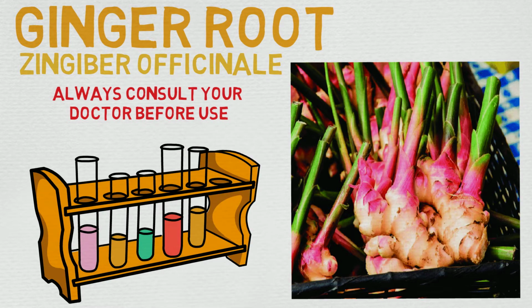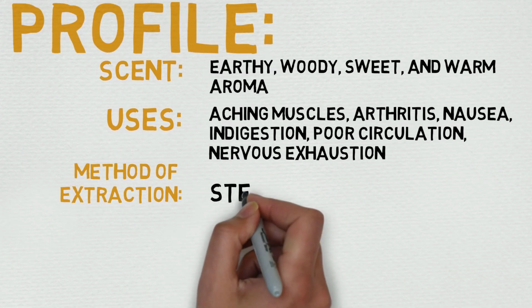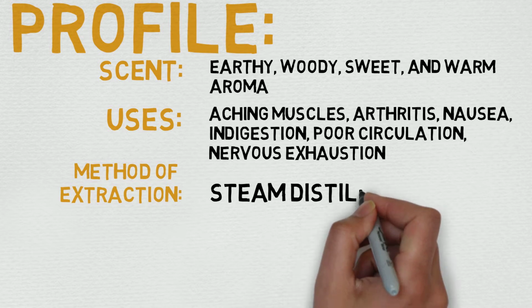Now that I'm actually thinking about it, I don't know how popular the essential oil is. I know there have been a lot of studies that say it's quite effective, but I don't know. I haven't seen it in a lot of recipes. I haven't seen it in a lot of aromatherapists' libraries. I haven't really seen too much about it in the popular spheres. But that being said, let's dive into the profile anyways, and who knows, it might be particularly useful to you.